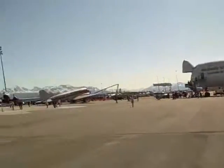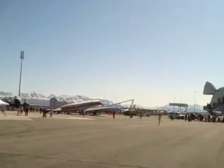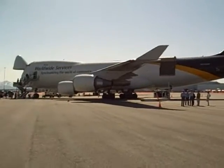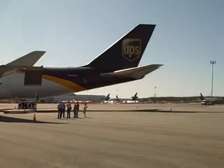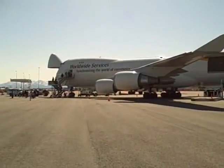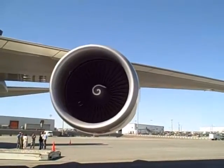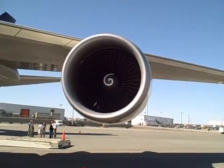So we're at the FedEx hangar, which is there, and I don't see any FedEx planes, but we've got UPS. Their competition. Let's see if we can have a little look in. I reckon that must be finely balanced. See the prop going round there? I don't know if you call it a prop on these things, but look, it's just the wind.